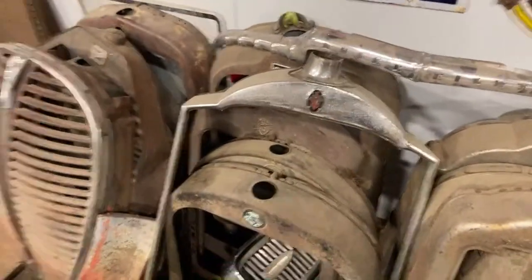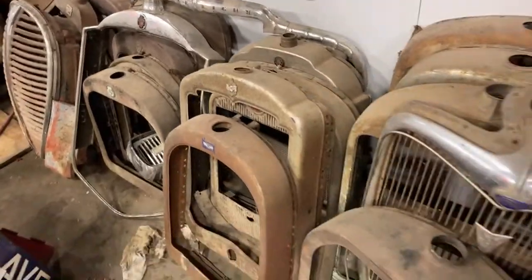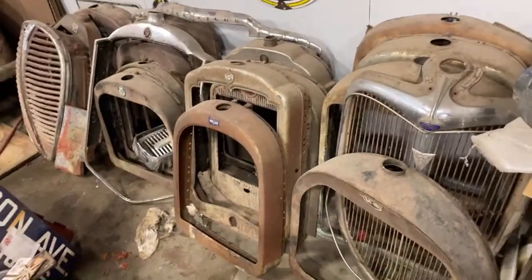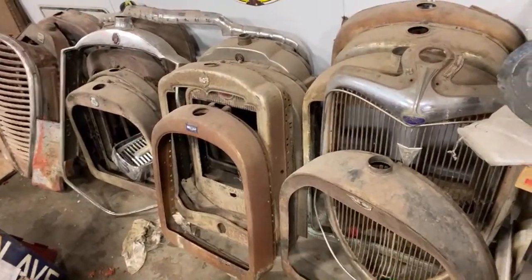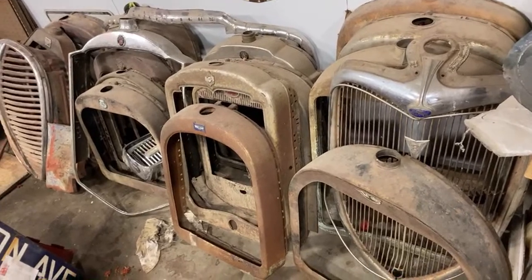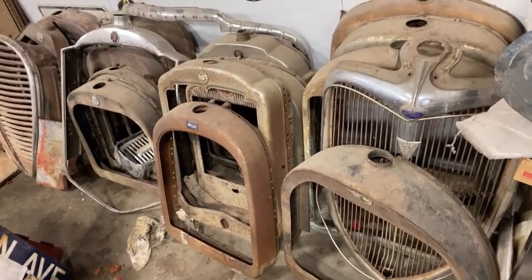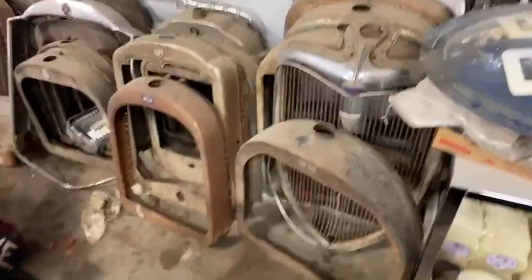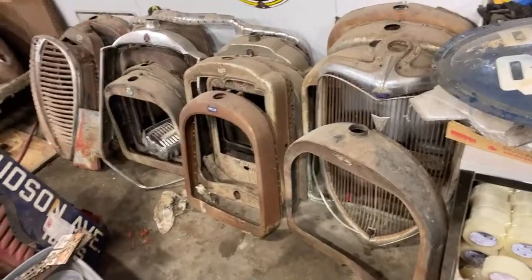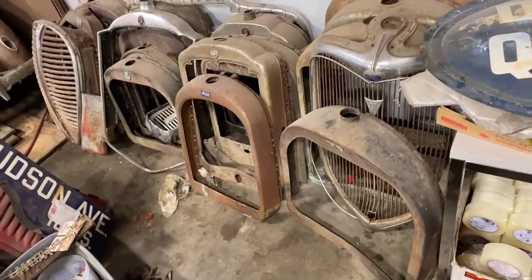So obviously, grills are just such an iconic piece. They're beautiful decorator pieces. I've got some buddies that have a bar and grill here in town in Great Bend called Bookies, and they came and snagged about 6 or 8 of my grills, and they're all hanging above and around the back of their bar at their bar and grill. So obviously love these things. They're iconic. They were the signature of the car, and they make great decorator pieces today.